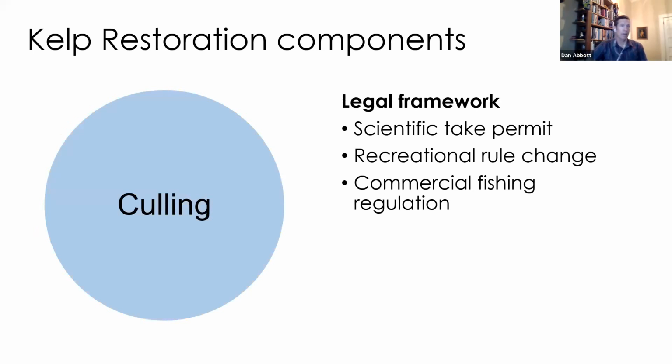Culling, I don't think I have to explain why this works or how it works. But I do just want to point out that all culling efforts have to have some legal framework. One is a scientific take permit, where you fill out a permit form, and whoever, Oregon Department of Fish and Wildlife, grants you permission to remove urchins. And that's definitely a route that we have used in California.